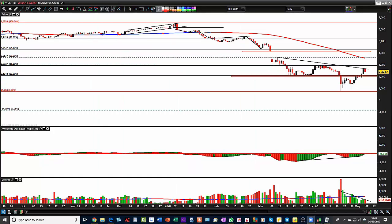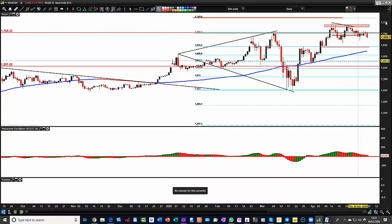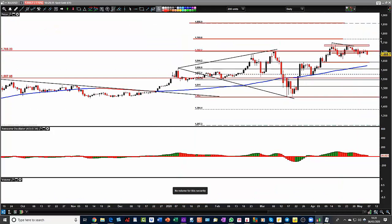Let's look at gold. Gold's not having it. Seeing some dollar strength, as you can see from that pound. So gold, I'm looking for a retest of 1643 at this stage.